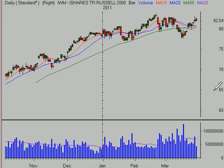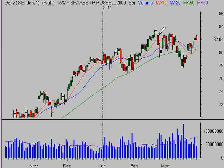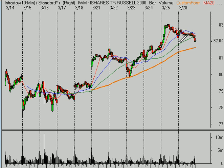The Russell 2000 continues to be the real leader here. 83 was the bigger level that was rejected three weeks ago, and that's where this market sold off from. If you remember, we were in that range of 80 to 83, and that's where it broke down from. This market obviously recovered the quickest. It moved back up the quickest as well.